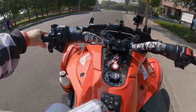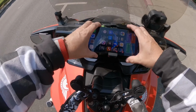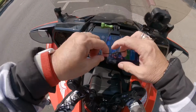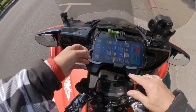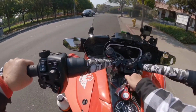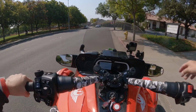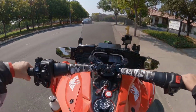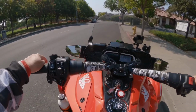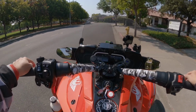Normally, I have my phone already in the holder, but I'm showing you what I do. I have it set so that it never locks. Whenever I put it down, I actually put it in my pocket, and I turn it off when I do that, so that when I put it in the holder and then put my helmet on and everything, it doesn't lock. The Android, you can have it so that the bike can unlock it. But the iPhones need to be unlocked.